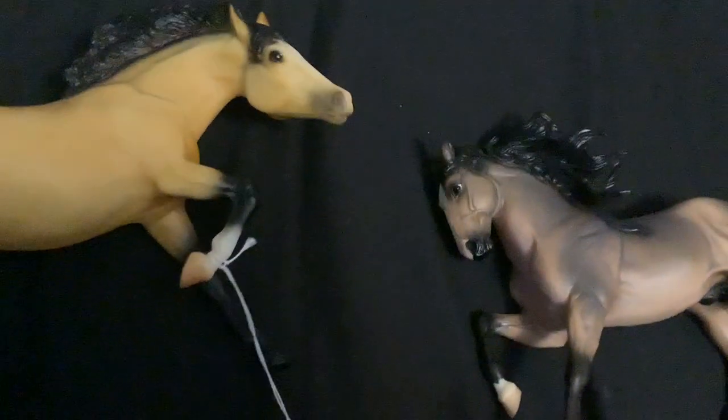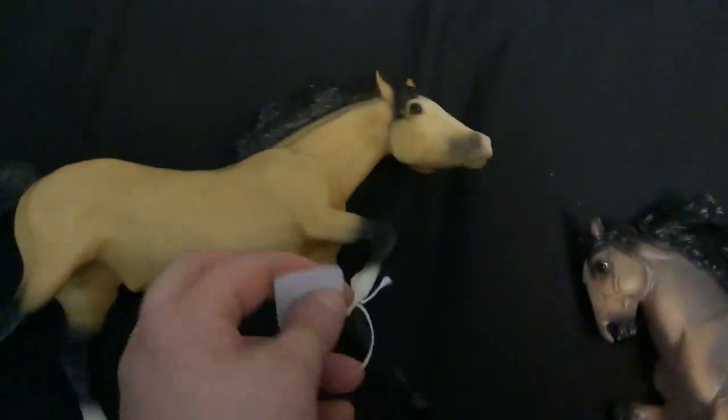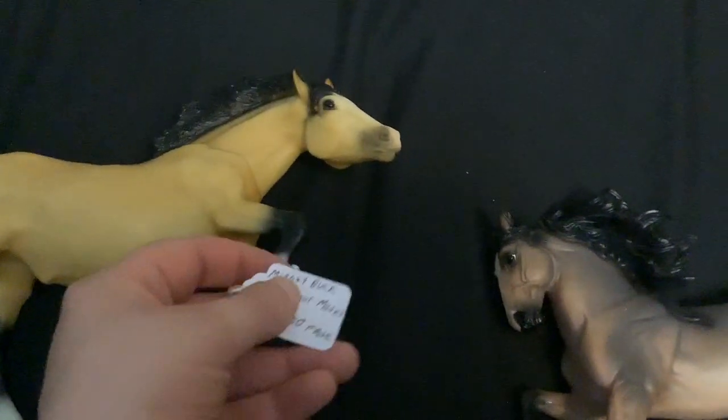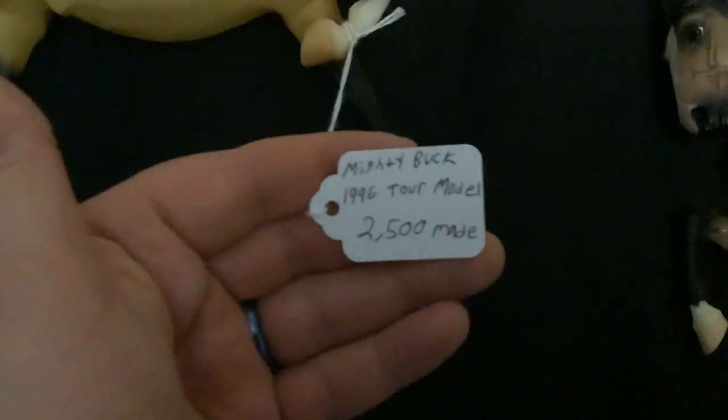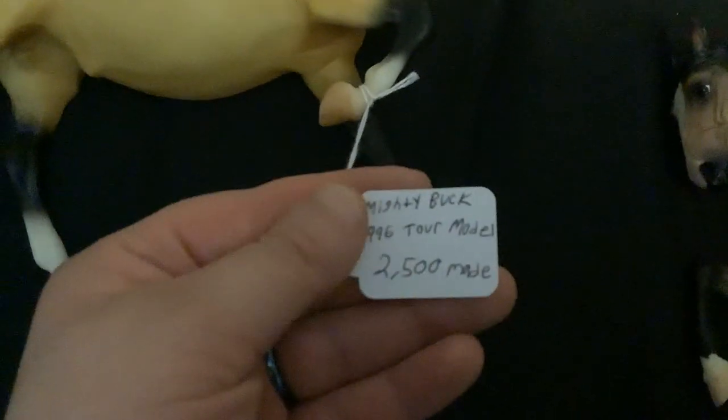And despite his age being from 1996, I don't know how well you can see that, but that little speck of rub there, that's literally all that he got for damage, which I'm surprised at. So I actually put a tag on him because I don't remember what he was, but this guy is Mighty Buck. He is the 1996 Briar Tour model with only 2,500 made. I'm quite glad that I put a tag on him, because I'm not really familiar with the Tour models, so if I hadn't put a tag on him, I don't think I would have remembered who he was. But yeah, this is a guy I actually traded for.